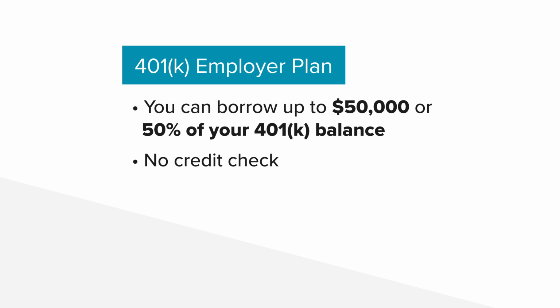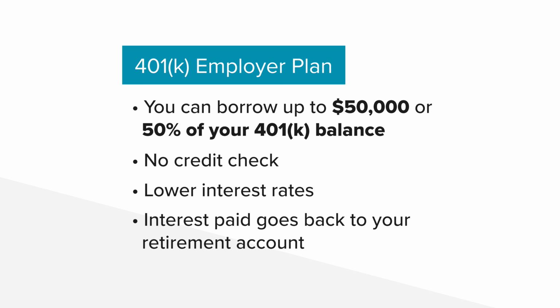There's no credit check because you're technically borrowing your own money. That means the interest rate is usually way lower than what you're paying on your credit cards. We're talking single digits instead of 20% or more. Not to mention, instead of paying interest to the loan provider, the interest paid on your 401k loan goes right back to your retirement account.